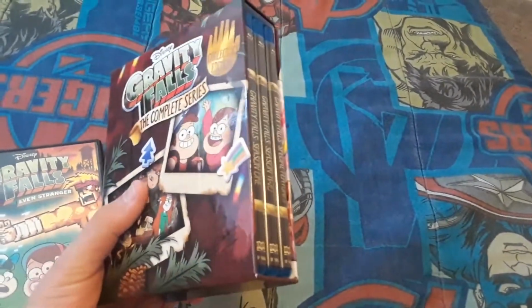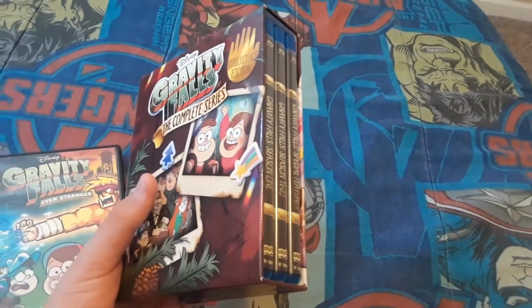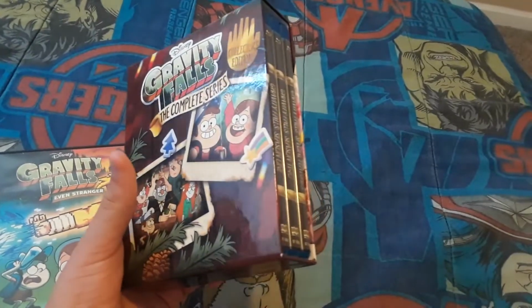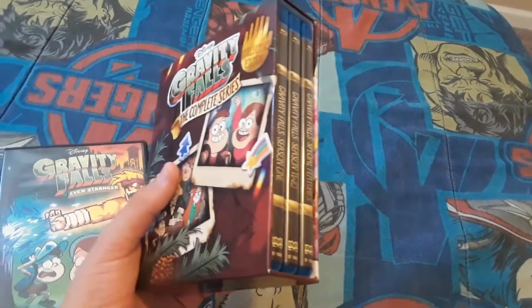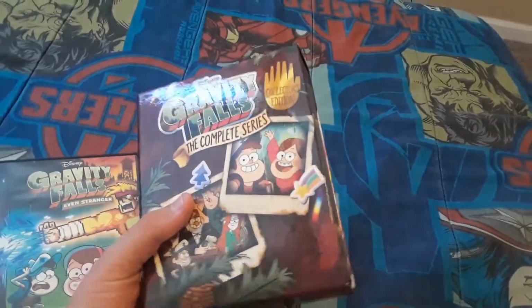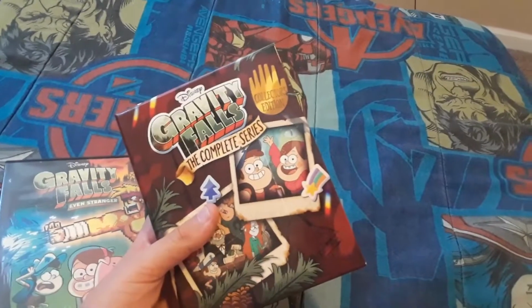And Gravity Falls is the perfect show to pick for this kind of release, to sample it to see how well it would sell, and then maybe they could release more of these at some point, more Shout Factory releases of Disney shows, because Gravity Falls is such an awesome show. So it was really awesome to see that we got such a box set.